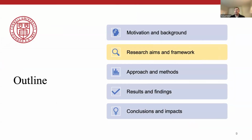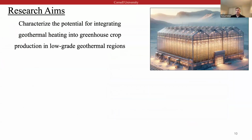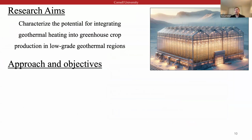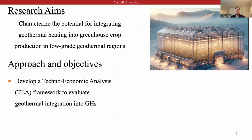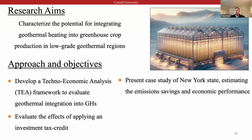All right, so I'll just talk a little bit about the research aims and the framework that I use to approach some questions about integrating geothermal energy into greenhouse agriculture. The aims here are to characterize the potential for integrating geothermal heating into crop production, especially in low-grade geothermal regions. The approach and the objectives here are to develop a techno-economic analysis framework to evaluate the geothermal integration into greenhouses. So is it technically possible? Is it economically favorable? And is there environmental benefit? I'm going to present a case study of New York State estimating the emission savings and the economic performance.